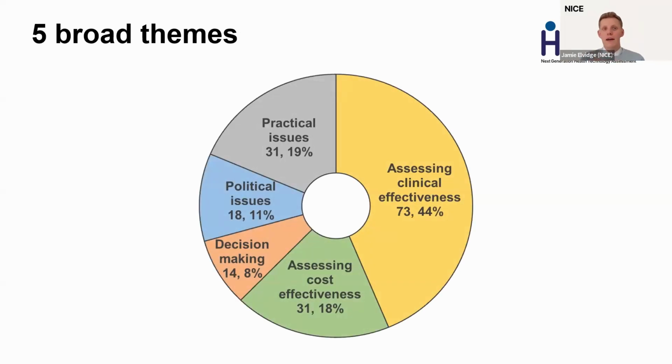And we pulled out 5 broad themes. Every item that we heard, everything that was discussed, we think would fit into one of these 5 themes, and they were challenges relating to assessing whether a COVID-19 treatment is clinically effective, challenges when taking a view on whether they offer value for money. So they're quite neat, clinical effectiveness, cost effectiveness assessment categories. But there were some others. There were 3 other issues that came out really prominently.